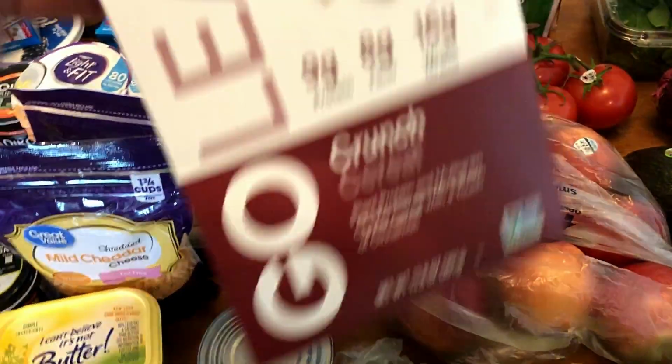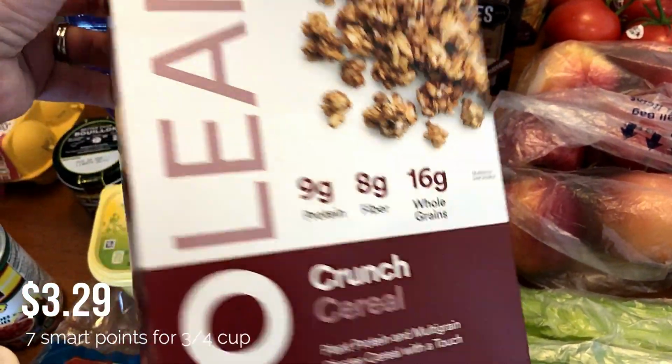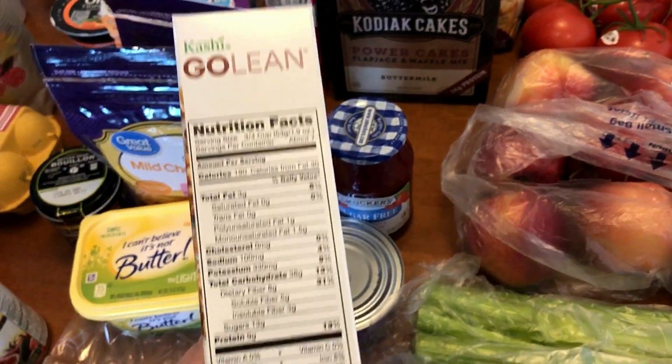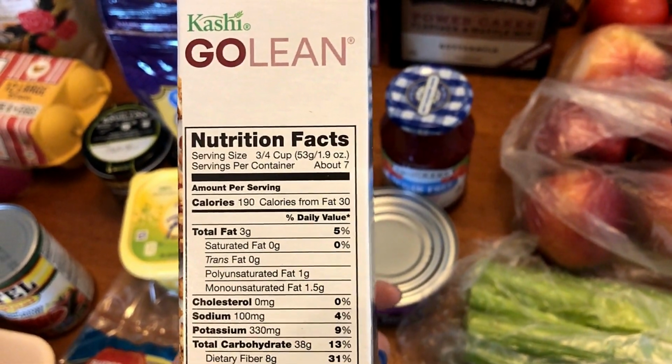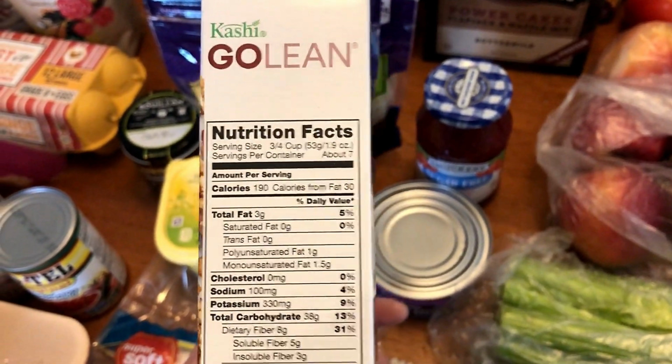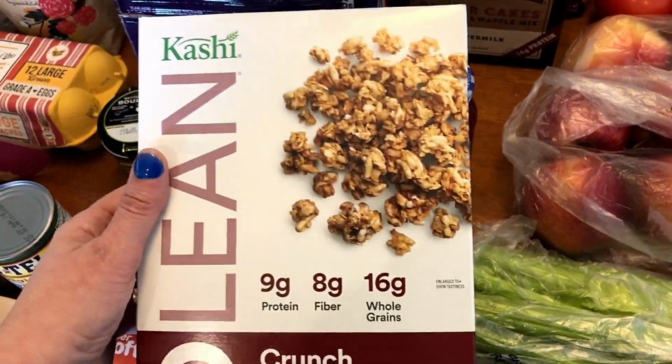I had somebody tell me to get this to use in place of granola, that it was really good. I don't know if this is the right one because it's so high, and I believe this is like 7 points for a serving, but of course I won't be using 3/4 of a cup for what I'm using it for, so I don't know if I picked up the right one or not, but anyway, I'm excited to try that.